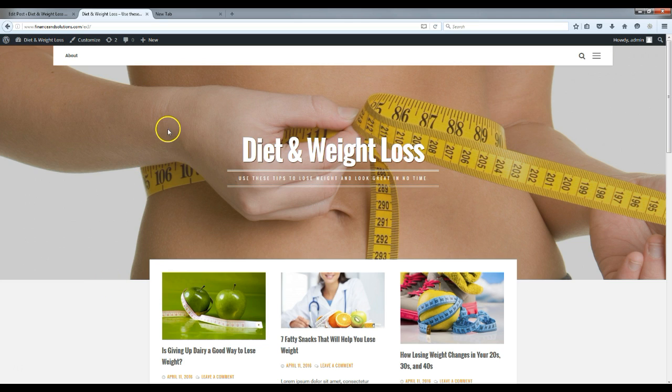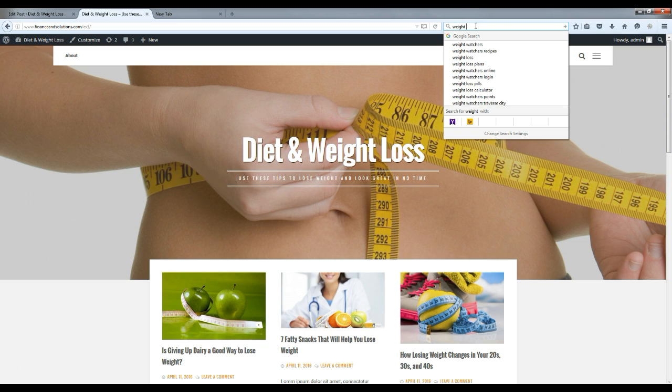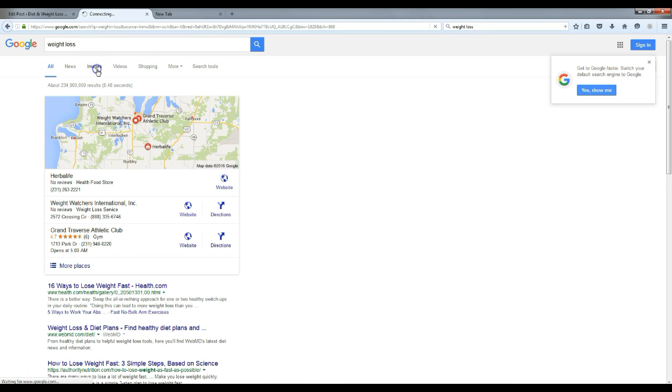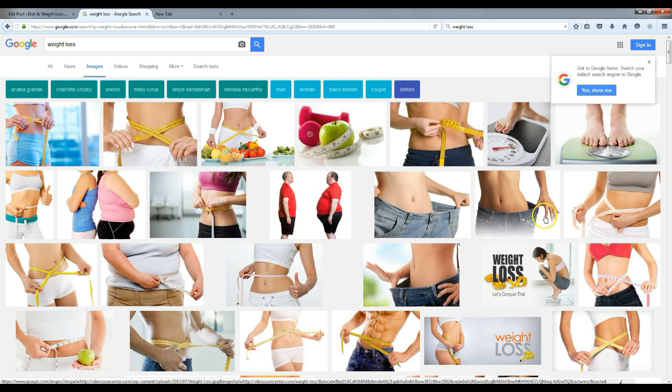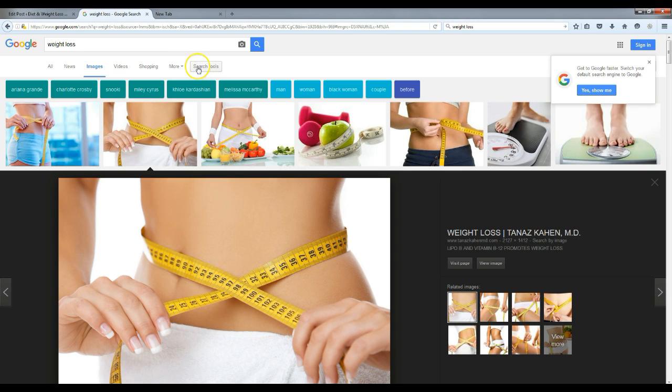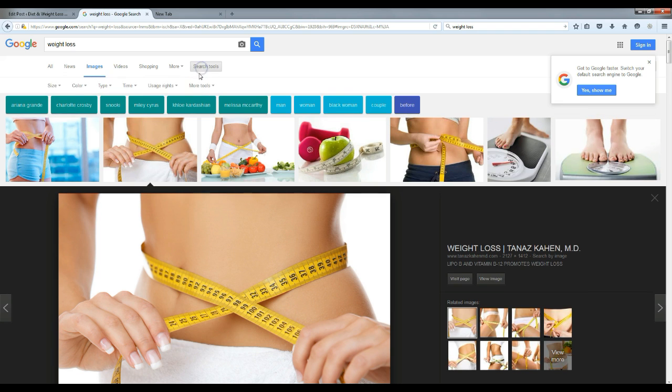Okay, before we move on to the next step rather, I wanted to show you where I get my images from. So I'm just going to go to Google, and I'm going to search weight loss, click images. You've got a bunch of images right here. You just click one, right click, save it, or if you need to get a specific size, you can go over here.